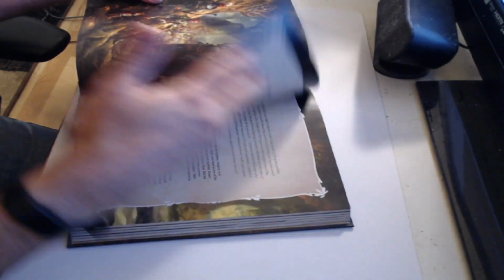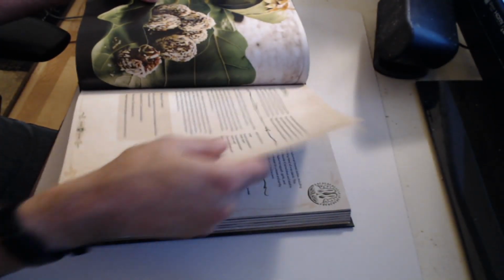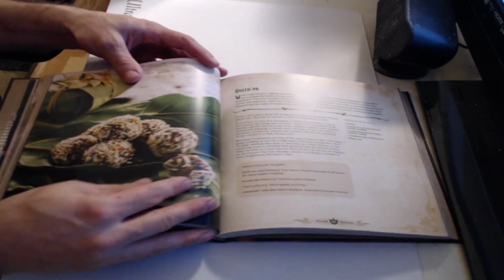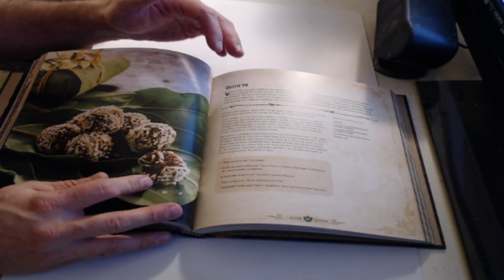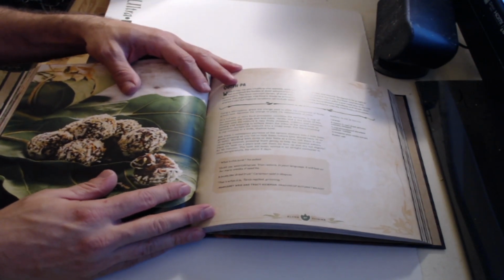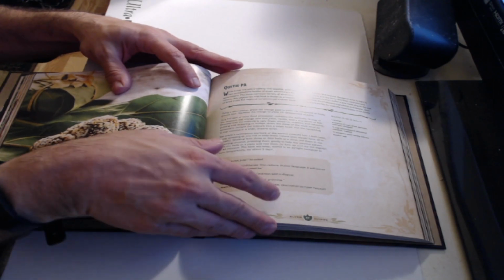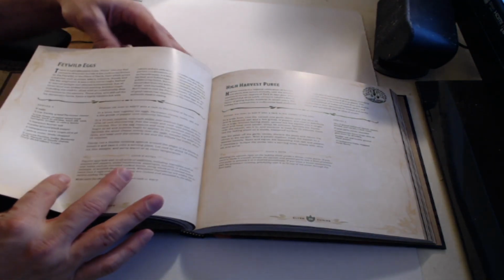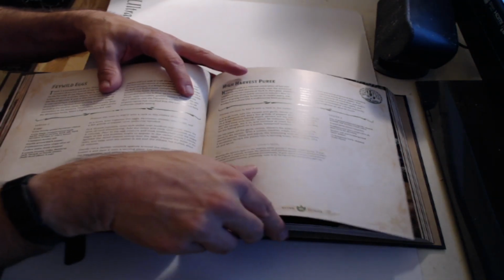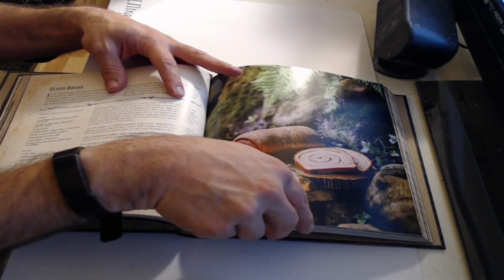And here's elven cuisine, for example. Again, just really good, really cool looking photos of the stuff that you'll be making, as well as, I would say, pretty simple instructions. I'm not big on cooking. I've done a few things from cookbooks, but this one being D&D related, I picked it up. I'm probably going to try to cook a few things out of it, and if I do, I'll let you know what the results are. For example, we have an elven bread right there.